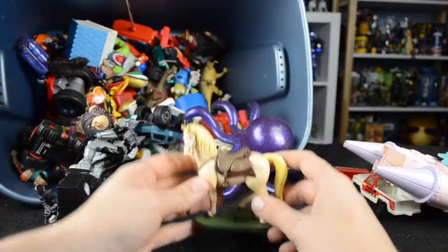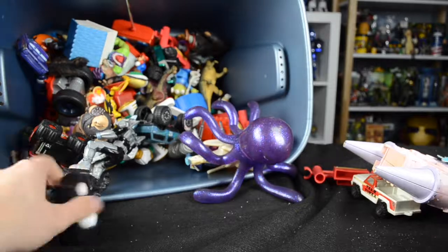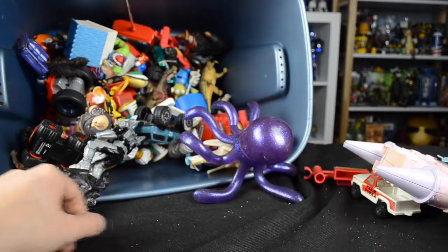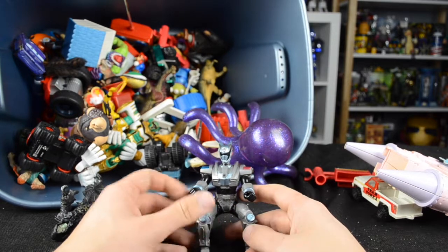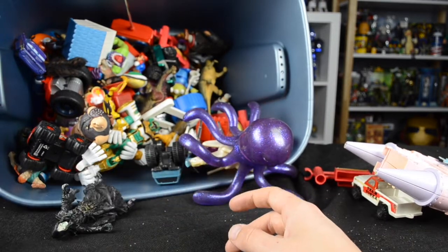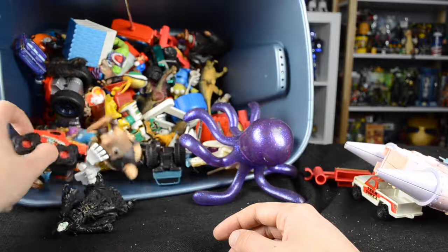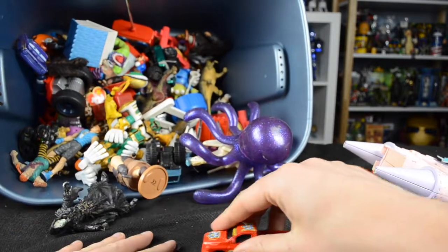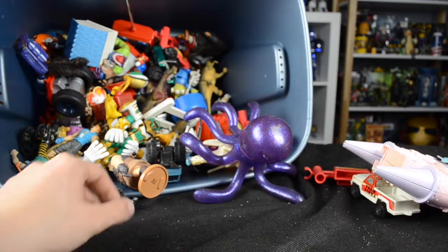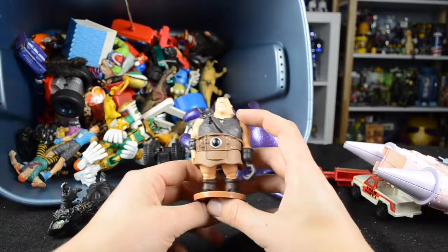Alright, he is from Tangled. We'll put him on the side. That's a thing. We have the SPD Shadow Ranger from Power Rangers SPD. Missing his motorcycle. Here we have the Raminator, Dodge Raminator. It doesn't do anything. This is made in China.